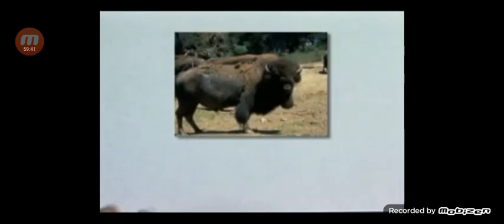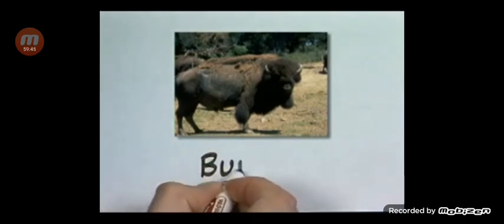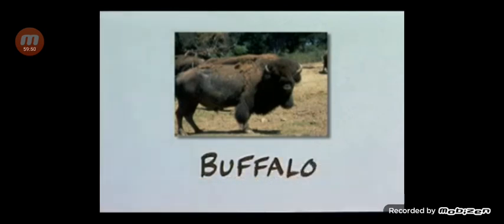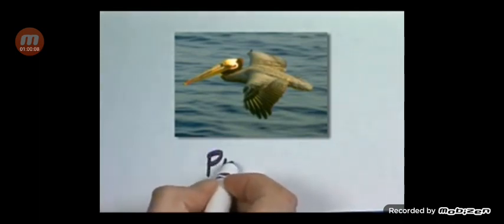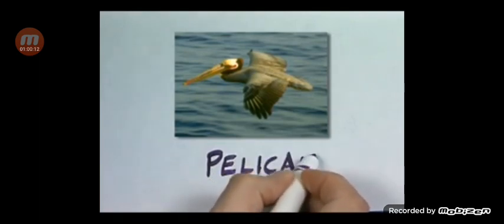Do you know what this great animal is? This is a buffalo. We spell buffalo B-U-F-F-A-L-O. Buffalo. You know, when I go on vacation and go to the beach, I see this bird a lot, and I really like this bird. This is a pelican. Pelican is spelled P-E-L-I-C-A-N.